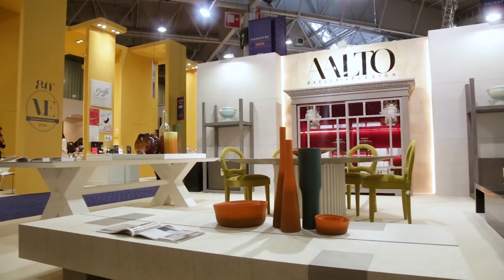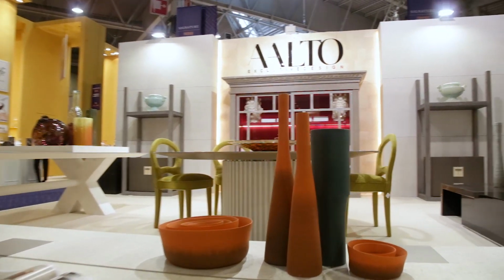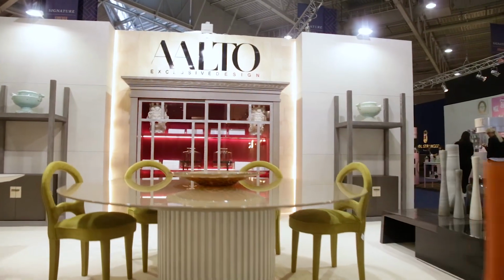This is our first present, so we are very proud. What we are looking for is to go international, because now we are selling in Miami and we are selling in Dubai, but we are not exporting too much, so we are looking to expand our international presence, and we are looking to find a network of agents through our presence here.